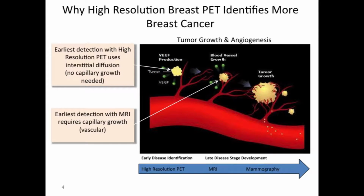So why high resolution breast PET? Why can we find more breast cancers? Well, when we take a look at how we do imaging of the breast with mammogram and MRI and then high resolution PET, we can see that the earliest detection with MRI really requires capillary growth because it's a vascular, it's a blood flow study really.